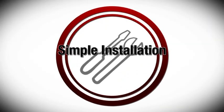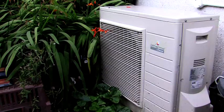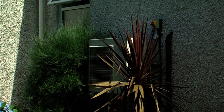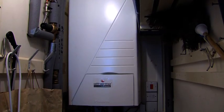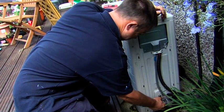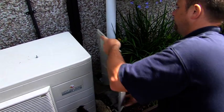Installing a heat pump is relatively simple and straightforward, as there are no chimneys, fuel tanks or gas connections required. Its main components are an outdoor unit and an indoor hydro box. The compact outdoor unit can be placed outside houses and apartments, both existing and new, even when space is limited.